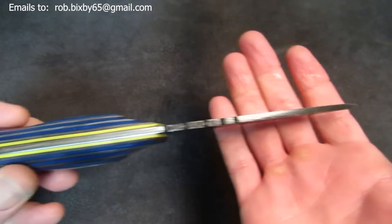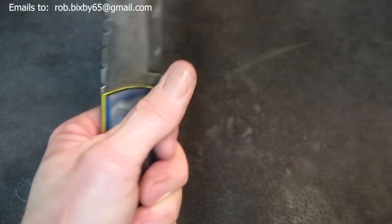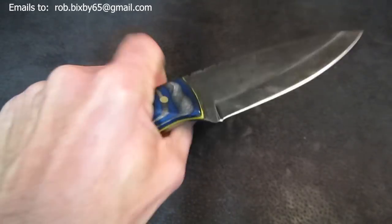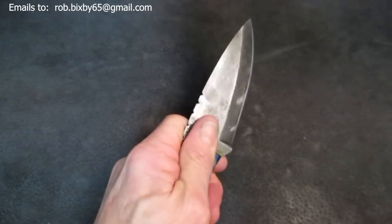There's your 1/8" 1095. Look at those handles. And as a bushcrafter knife should have, it's got a big, fat, grippable handle to minimize fatigue. It's got a great forward pinch grip.